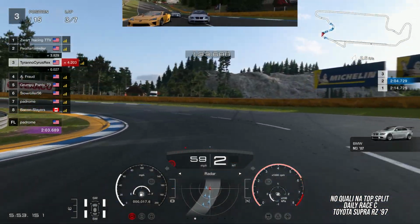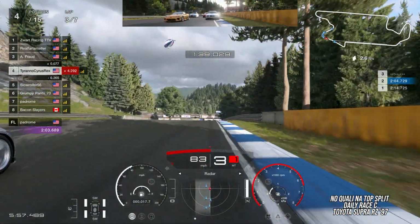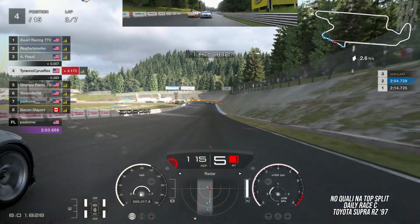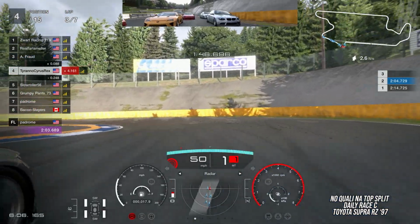At this point, it was time for me to make a decision. My car is weaker in this final section than any of the other cars that are currently trying to take my position, and I know that Payme is a very good driver, as you can see, considering the fact that we've been side by side for 3 or 4 corners now.